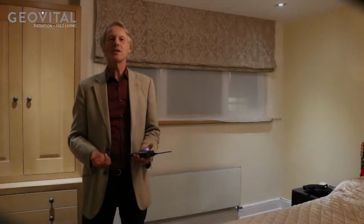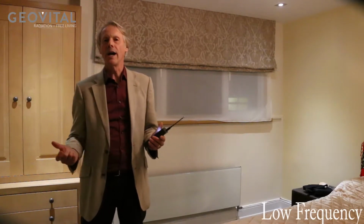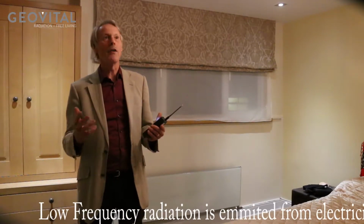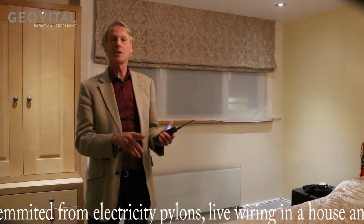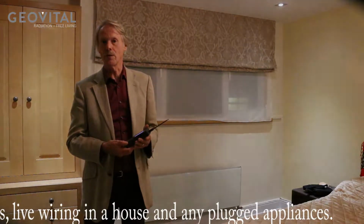We're now going to measure the low frequency radiation in Dr. Daya's body, and we've got a different meter now, and this measures low frequency in volts per meter. And low frequency is from the electric wiring, from pylons and from wires in lights and things like that. Now, when we first did the home survey here, the low frequency when Dr. Daya was laying in bed was 1350 volts per meter.